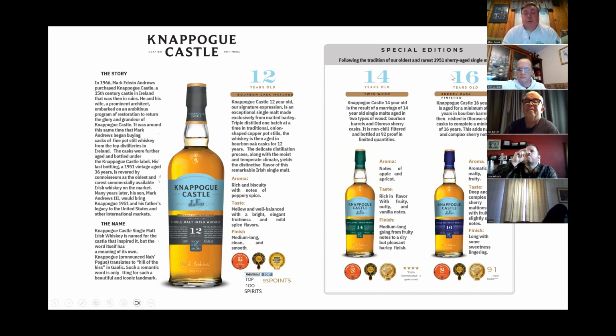Conversely, the 16-year-old, again, it's now another 2 years older. It goes back to the 43% ABV. It also has a sherry component, but it's what I would probably call the more traditional method, and that is it ages for a little over 14 years in bourbon again, but then it empties that into sherry casks for just under 2 years. So it's more of your traditional finishing. So when we're drinking those, you'll be able to taste the difference between a finished one versus one that has a full sherry component to it.